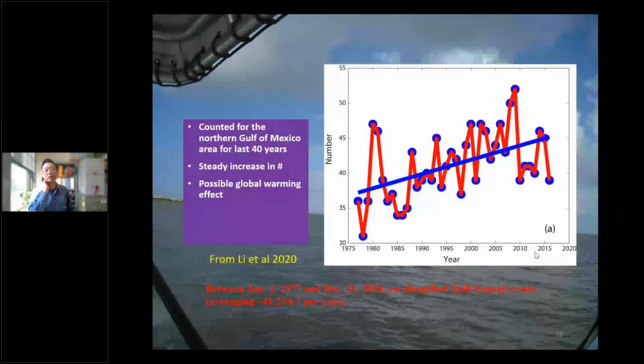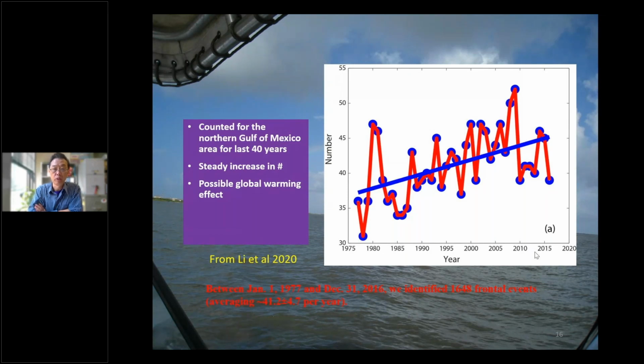We're also looking at the climatology. One of the results shown here, just as an example, shows the long-term variation of the atmospheric cold fronts influencing the Louisiana coastal areas. The graph shows that over a 40-year period from 1977 to 2016, with about 1,600 frontal events, we see an increasing trend, even though it fluctuates quite a bit. There is an increasing trend on average, except in summertime, because summertime cold fronts are rare. Every year we have 41 plus or minus 5 frontal events.